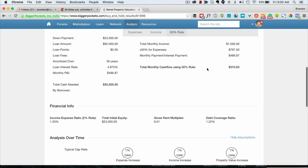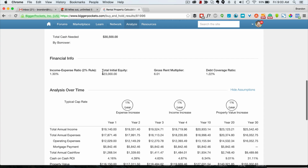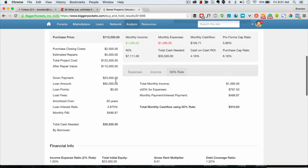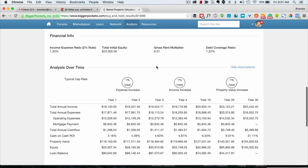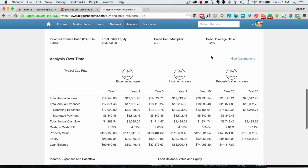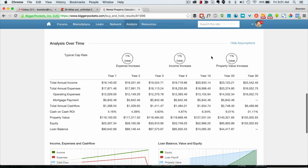Now, if I scroll down a little further, I can see some other things like the income expense ratio, in other words, like the 2% rule. It's at the 1.3% mark. The total initial equity, because I had to put that big down payment down, the only equity I have is the fact that I put a down payment down. Gross rent multiplier and my debt coverage ratio. I can look at those numbers. Don't worry about those if you don't know what they are, but if you want to learn more, you can find that info on BP.